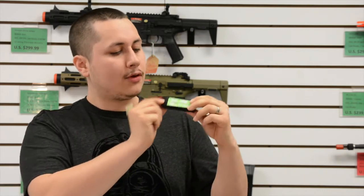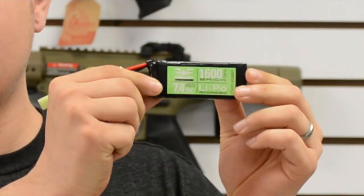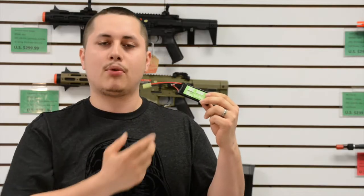Here, it's normally the biggest number you see. This is a 7.4 LiPo. 7.4 is the voltage. You have your 9.6, 8.4, your 11.1 volt LiPos, your 10.8 volt NiMH batteries. We'll go into what exactly your voltage does for you later on in the video.